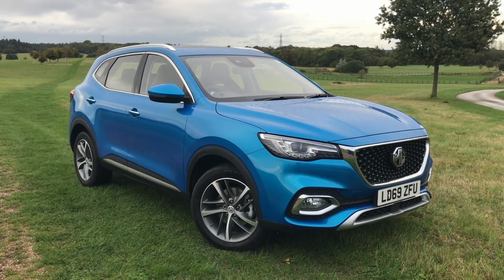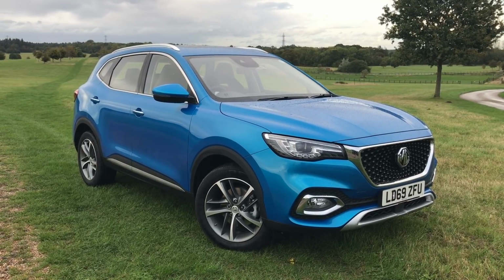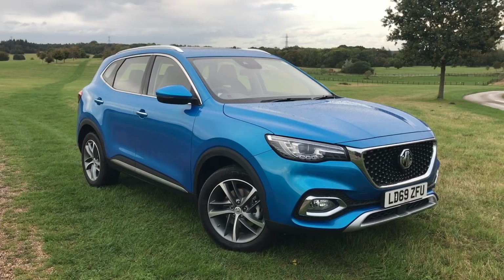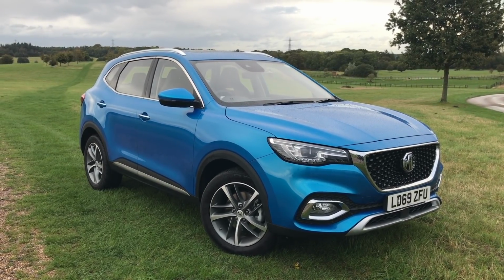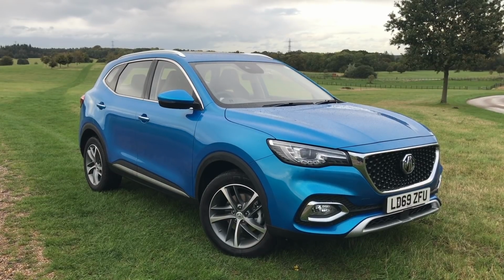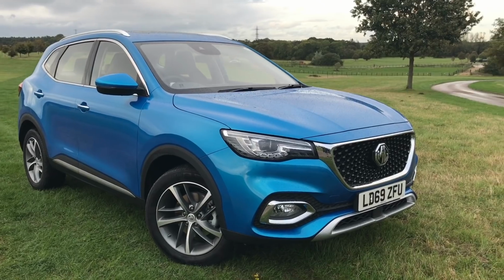Now, with this being the top of the range car, of course it's going to be a little bit more expensive. It is around £25,000 depending on what transmission you go for. Now this has got the DCT or dual clutch transmission, and you'll get to hear what I say about that when I take it for a drive. But let's take you around the car, shall we? I know I've been talking long enough.